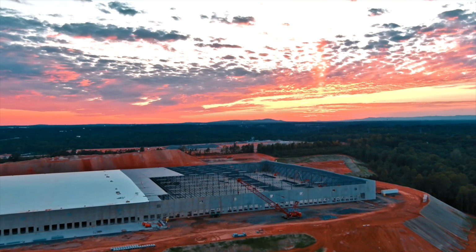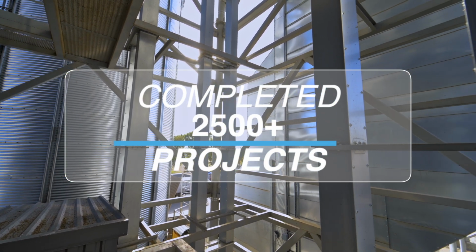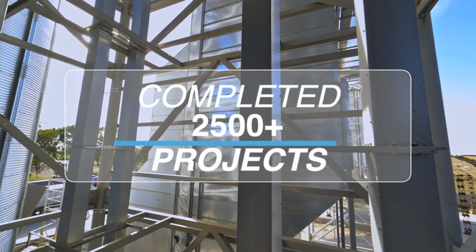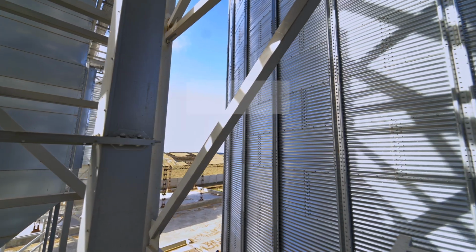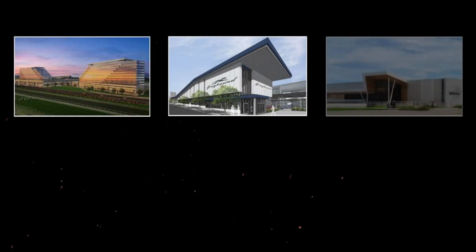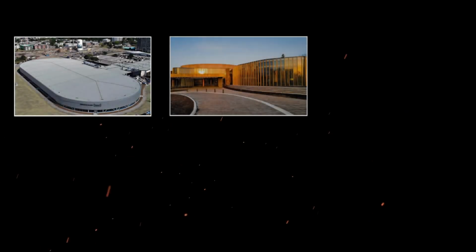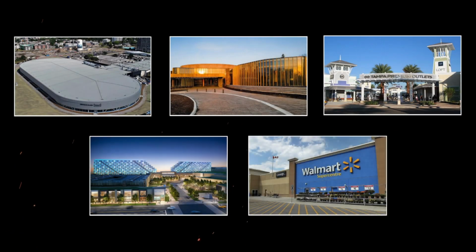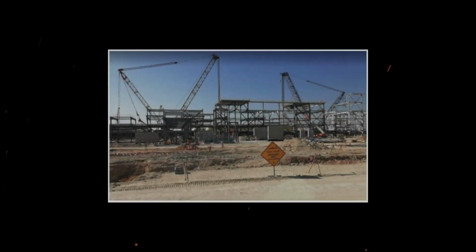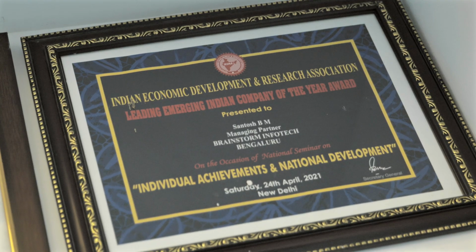Since 2010, with a combined work experience of over 500 years, we have completed over 2,500 projects successfully for more than 60 different fabricators. We are experts in commercial structures, including hotels, bus stations, sports centers, hospitals, educational institutions, stadiums, art and cultural centers, shopping malls, entertainment centers, and retail spaces, among others, and industrial structures like oil refineries, silos, and steel plants. Our company has been recognized and awarded on various occasions for our exceptional services.